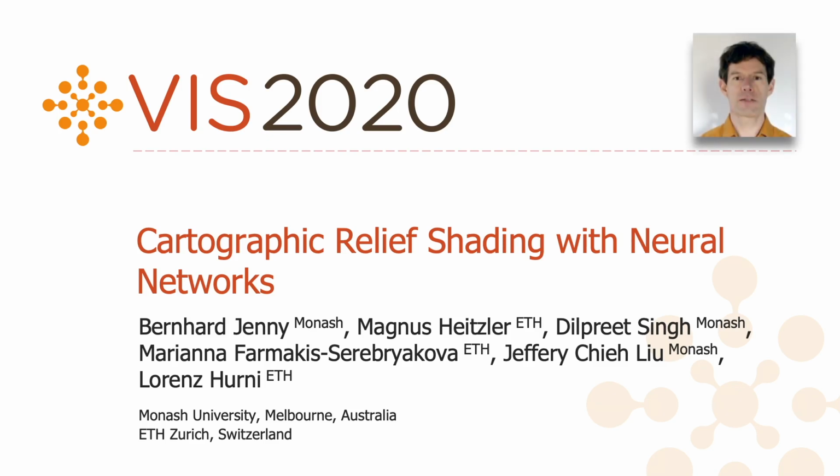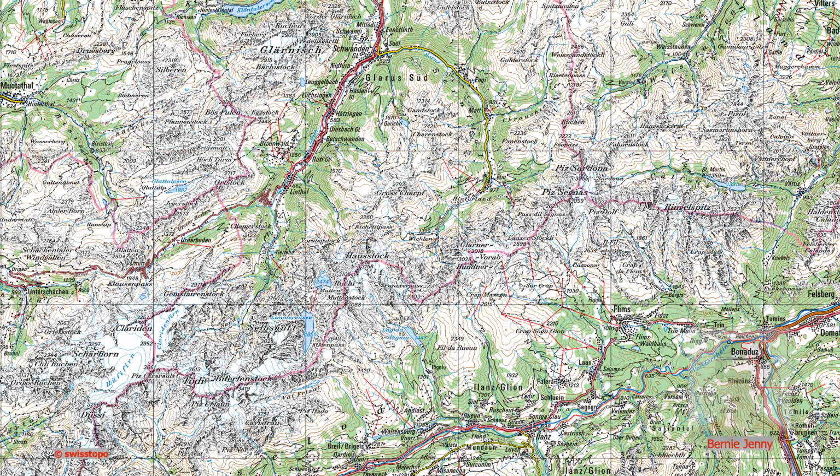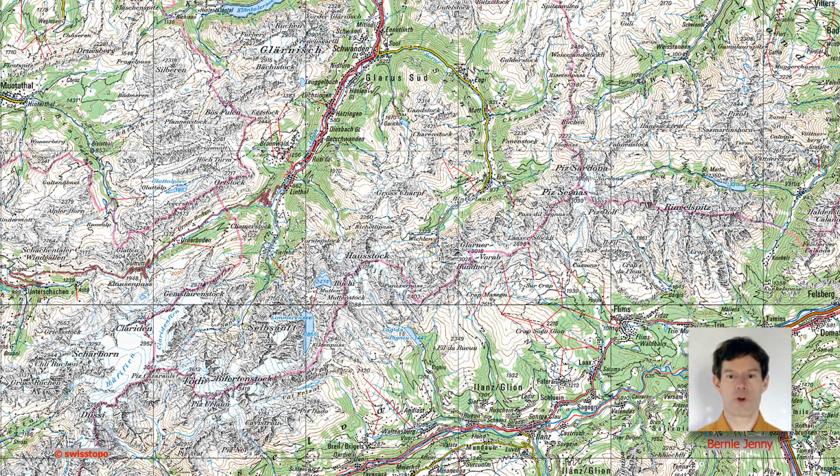We are a team of colleagues at Monash University in Melbourne, Australia and ETH Zurich in Switzerland. Together we show our research on cartographic relief shading with neural networks. This is an excellent example of a topographic map created by SwissTopo, the Swiss National Mapping Agency.